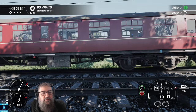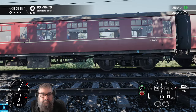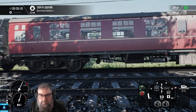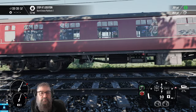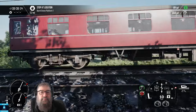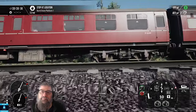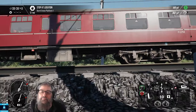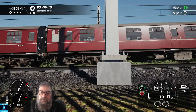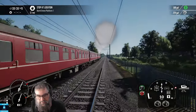We're almost there, you know that. 0.7 of a mile to go, roughly. And we've come up to 10 mile an hour. Oops, ran into a pole. Ran into a fence. What's going on? Just running into stuff.